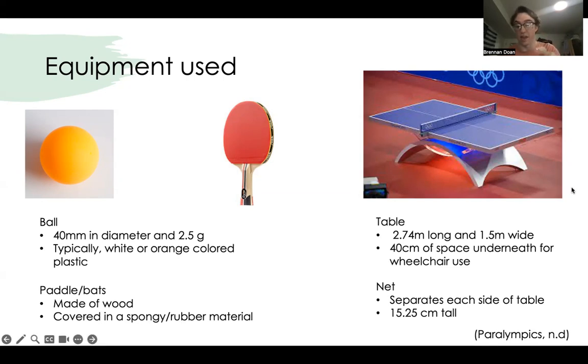Next we have the net, which is the thing that divides the two sides of the table. And this is normally about 15.25 centimeters tall, and it's made out of this nylon material that's pretty strong stuff, so it's not going to break when that ball hits it. All right, let's move on.